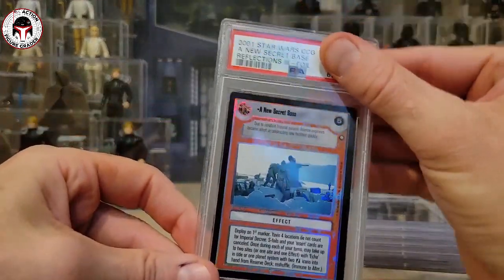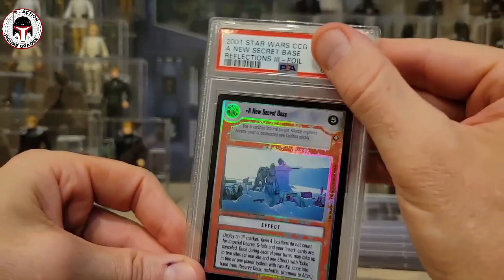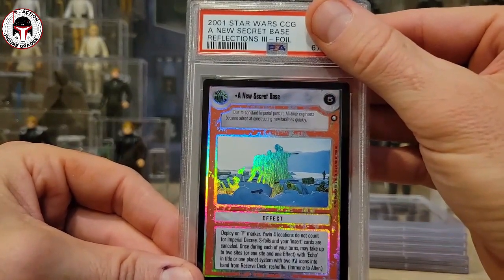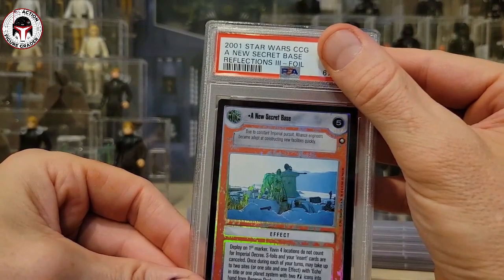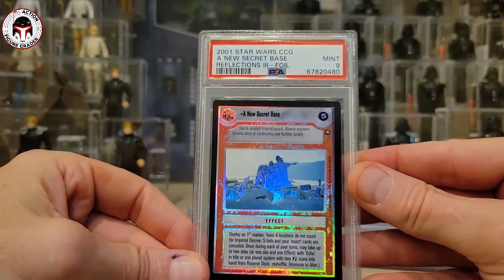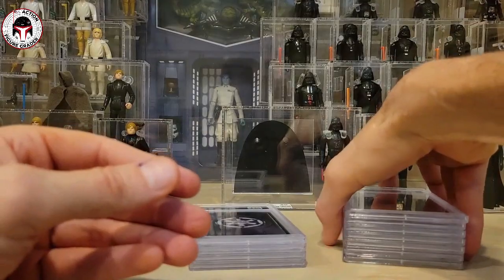Next up, I've got a New Secret Base. This is also kind of from the Battle of Hoth. It shows the troopers preparing for the AT-AT walkers, kind of getting entrenched there with the laser cannon. A very cool looking card. It says, due to constant Imperial pursuit, Alliance engineers become adept at constructing new facilities quickly. So a beautiful card. That one got the 9. This is another one that no one has bothered to grade. So this is a 1 of 1 on the census right now. But I just love these foils. They just really present nicely.